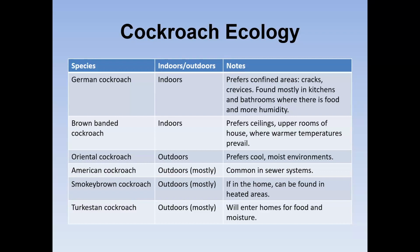And the Turkestan, especially here in California, well, maybe in my neighborhood, is a fairly recent arrival. They will enter homes, search for food and moisture, but they're typically an outdoor cockroach. And that's why I say mostly outdoors.